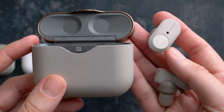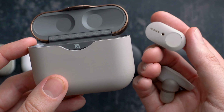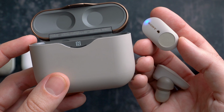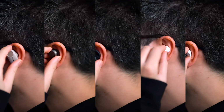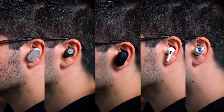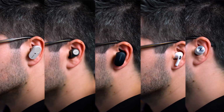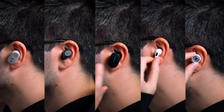During my testing, I achieved 7 hours playback in a single listening session and 27 hours overall with ANC on, making these the best option for battery life by far. But how do they fit? Well, they're not the winners in terms of fit, that still belongs to the QuietComfort, but as they sit outside of your ears and have no wingtips, that's why I can't really recommend these for more intensive workouts.